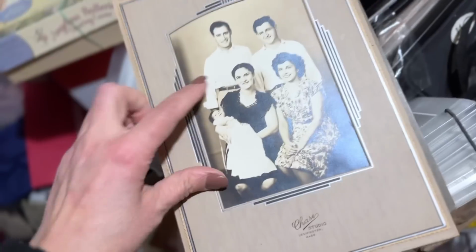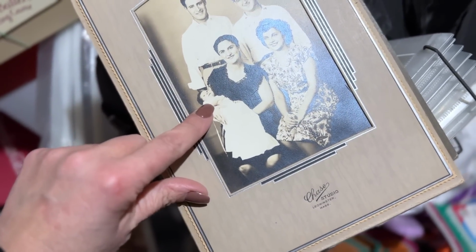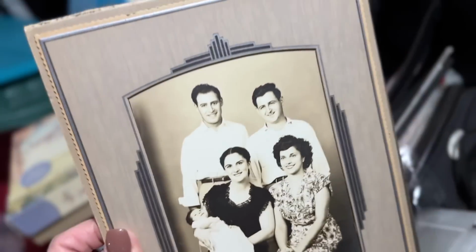My babies down here, these are all photos. This is my grandmother right here. That's my dad and my Nunu. How handsome was my Nunu?